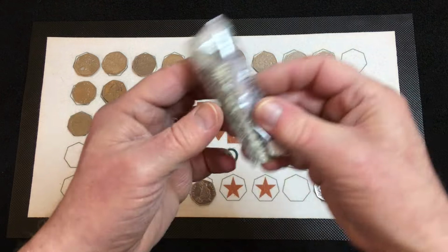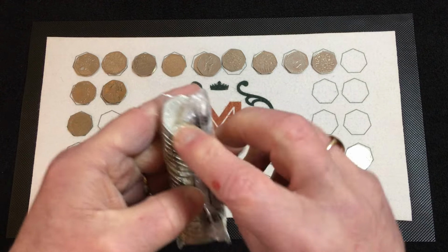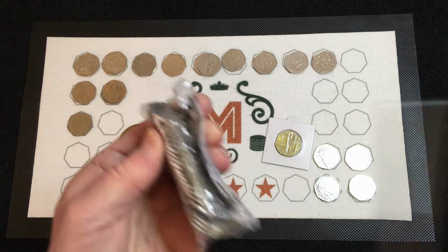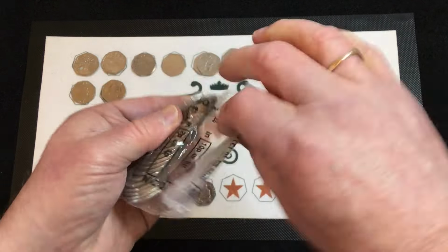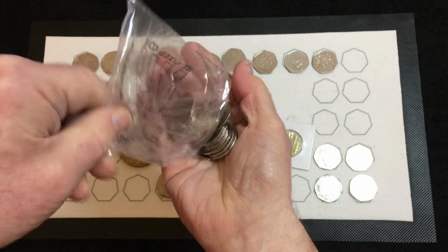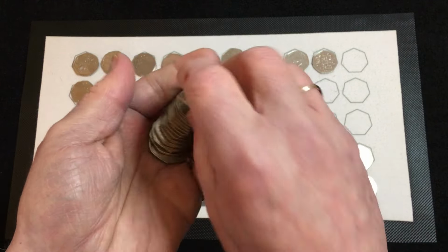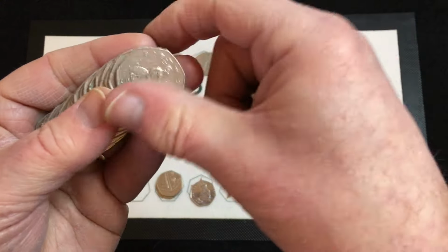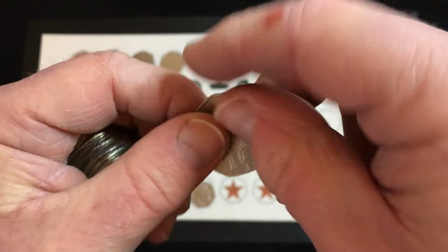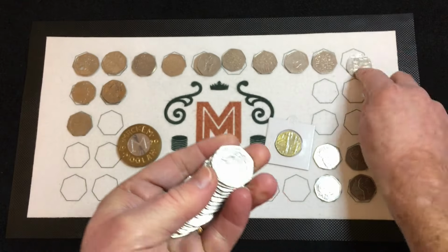Right, last bag time. It's one of these that's been taped down. Something nice in it. There's a Victoria Cross Awards 2006.